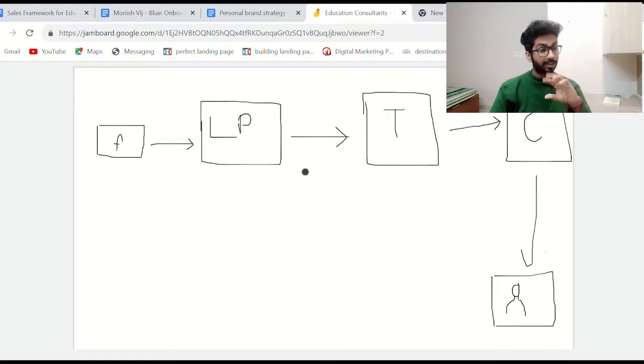Now, some of you might assume that this process also looks complicated because of the 5 steps that I have mentioned, but I'll just break it down for you. So in this strategy, what you have to do is run a Facebook ad first of all, promoting a free training basically to help students get admission to their favorite colleges without having a high GRE score, without topping any of the IELTS examinations and all.